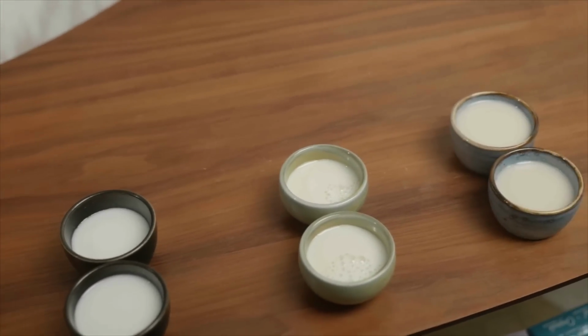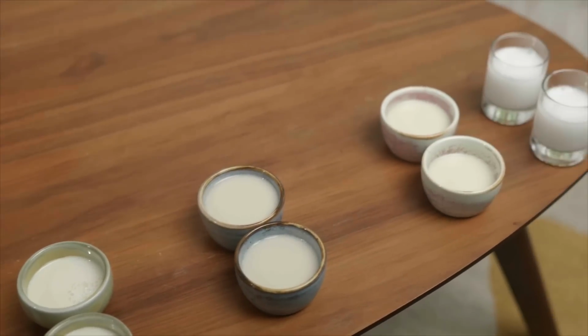All right, so we have laid out our milks. There's a bunch of different kinds. The one thing that we did try to do is get them all to be unsweetened. All of them are plain except for one because our grocery delivery got the wrong one. It's vanilla flavored, so we'll probably be able to tell right away, but I don't remember what type of milk it was. We've hidden the milks in our little tasting ramekins, and I guess we'll just go for it. Let's start with the one closest to you.